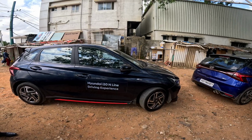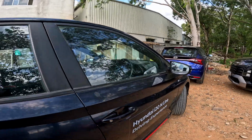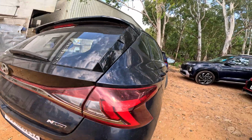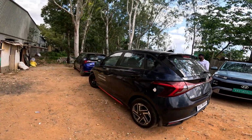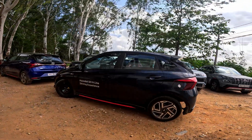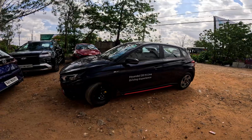This is the test drive car assigned to me, and I think this color is called Starry Night. To me, the white looks more attractive. And if you slap on a black spoiler with red lines to complement the interior, it's gonna look stunning, and it will turn a lot of heads.